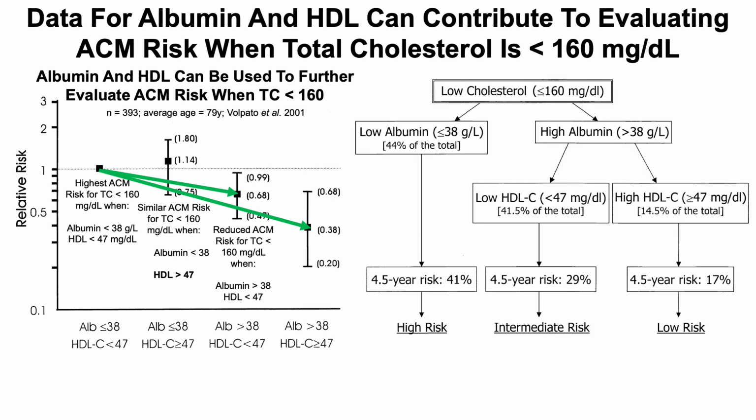Now, these data can be more easily simplified by looking at a flowchart here. Starting with low total cholesterol at the top, and in Jarahiman's case, he did have low total cholesterol with an average of 153 milligrams per deciliter. And then taking it from there, did he have low albumin or relatively high albumin? In his case, he had relatively low albumin with an average of 3.3 grams per deciliter. Sorry, those units are correct. So that would put him at highest risk for all-cause mortality based on his albumin and total cholesterol data.